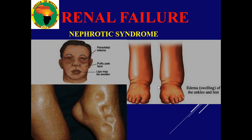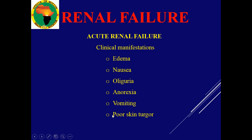Nephrotic syndrome, where the patient will be losing proteins in a massive way. The loss of proteins will lead to edema, which will be generalized, because the proteins normally bring the water back into the vessels inside the bloodstream. Once there is no protein in the blood, the water will leak out, then it will be under the skin, as we see puffy face, periorbital edema. You can see what we call pitting edema. These are the signs and symptoms.